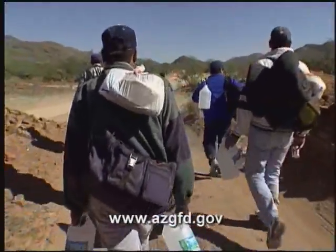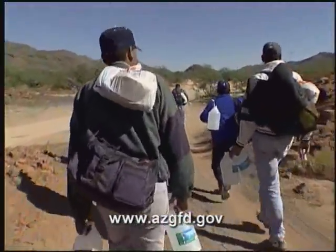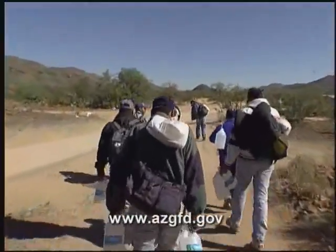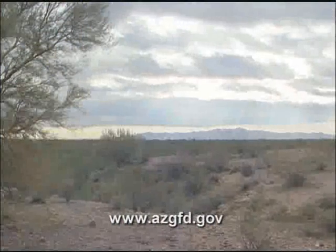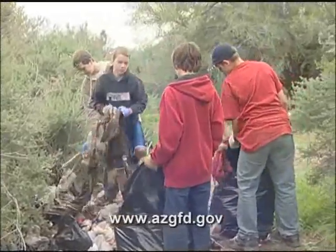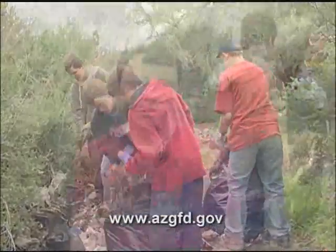So they'll just basically stay out here in the desert living underneath the trees until someone comes to pick them up. So it's pretty harsh conditions for them. This part of the Hassayampa Valley is an ideal location for all kinds of outdoor recreation, including camping, which is something these Boy Scouts don't want to lose.